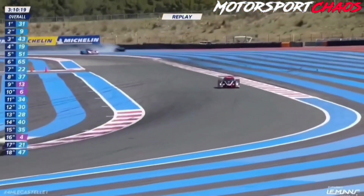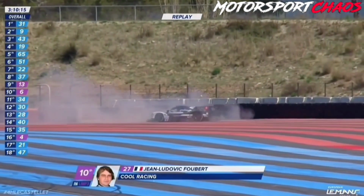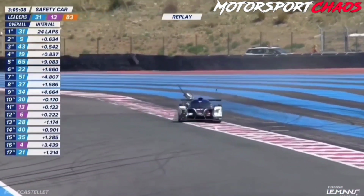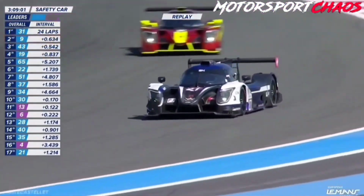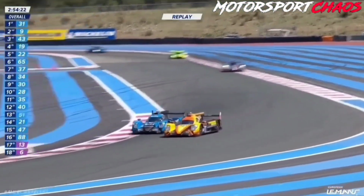Traction control, but not as much as in a GT3 car. It's very sideways there, the 27, Jean-Ludovic Foubert. So let's just have a look. There's a car. Ah, that's it. That's Foubert rejoining. Yeah, that's a lot of damage. We might get a view of the bullets as well, left in the middle of the track. That is effectively rejoining right in front of a number of LMP3 cars.